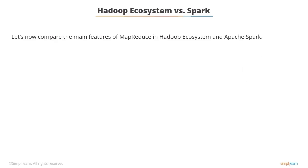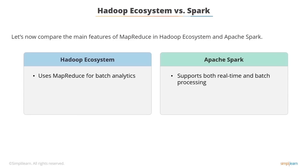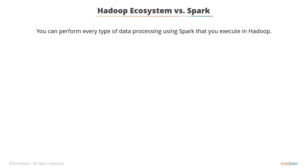Let's look at MapReduce in the Hadoop ecosystem. The Hadoop ecosystem, which allows you to store large files on various machines, uses MapReduce for batch analytics that is as easy as it is distributed in nature. On the other hand, Apache Spark supports both real-time and batch processing. In Hadoop, third-party support is also available. For example, by using ETL tools like Talend, various batch-oriented workflows can be designed. In addition, it supports Pig and Hive queries that enable non-Java developers to use and prepare batch workflows using SQL scripts. You can perform every type of data processing using Spark that you can execute in Hadoop.